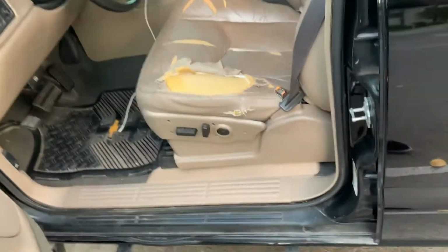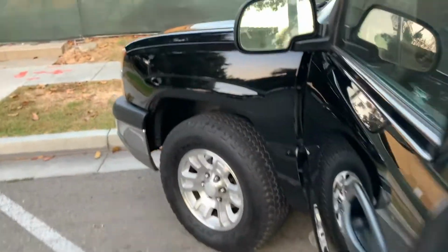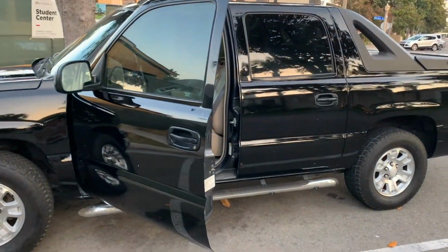I know somebody's gonna ask me, so I'm just gonna tell you right now, this is a 3 VIN number, and I believe 3 means it was from Canada. Here we are. Nope, Mexico. So 1 is the US, 2 is Canada, and 3 is Mexico. So this actually is a Mexico truck. So kind of a fun little thing.